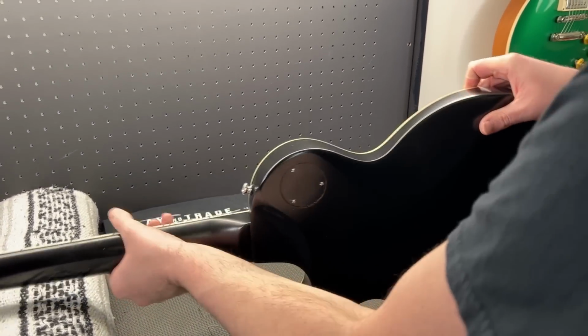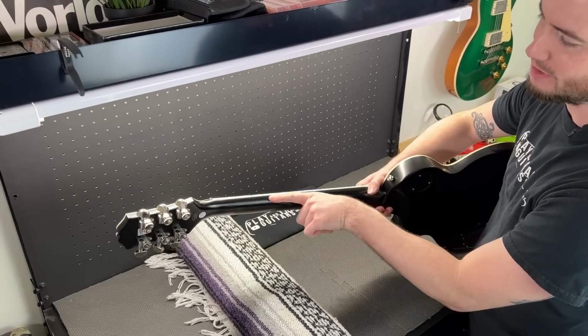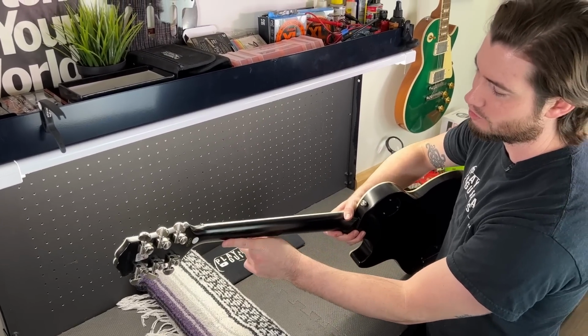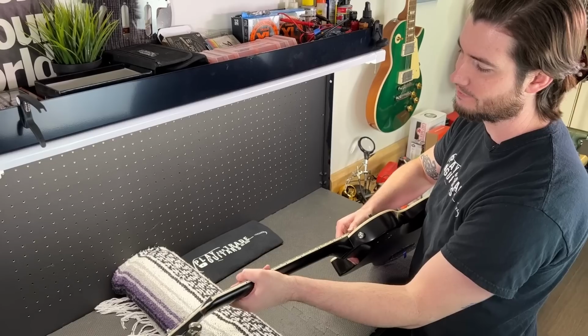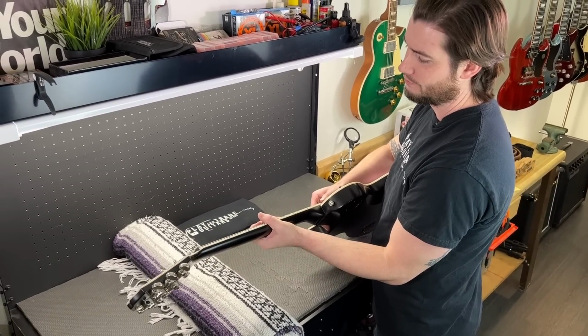I talked about it having an asymmetrical neck. What does that mean? It means that there's actually more heft to the bass side of this neck than there is the treble side. And especially if you're kind of thumb over or in a grip, you can really feel that.